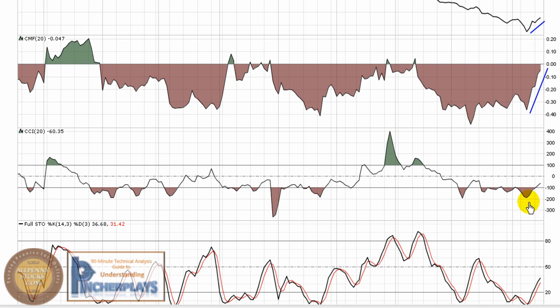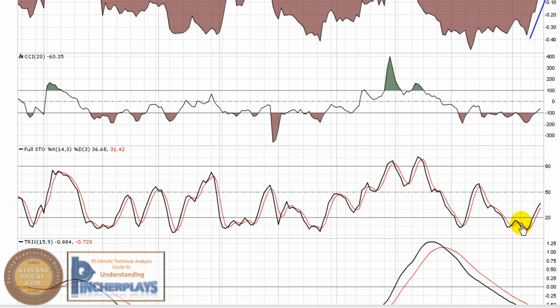CCI just now breaking through negative 100. That's the first bullish sign you're going to get. Same way with the full stochastic coming out of 20 at this point. I would have rather seen this not make a lower low through here, but overall making the move through 20 is what you want to see.